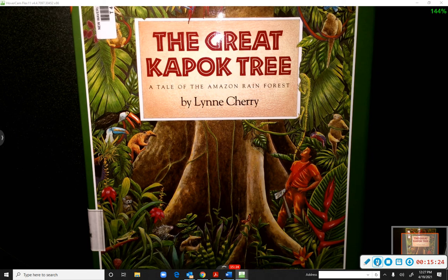Right. The message they're trying to teach you, or the lesson, is that rainforests and trees are important and we need to keep them alive and not cut them down. Okay? It kind of is trying to tell you, too, that everything is dependent on one another. You may think that the tree does not affect anything, but it affects a lot of animals and it affects people too.